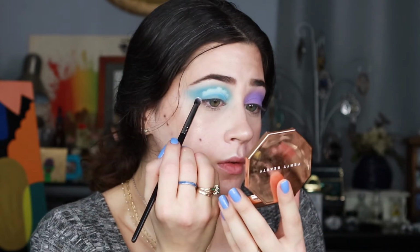I don't want to go too overboard because I don't want the blue color to get lost in the sauce. So I'm just going to paint. Be back. Okay. That eye's done. Well, I mean, it's not done, but the lid is done. And honestly, the effect is there.